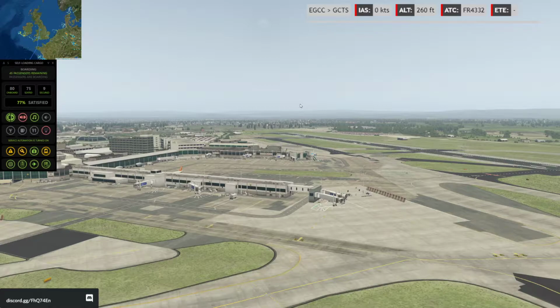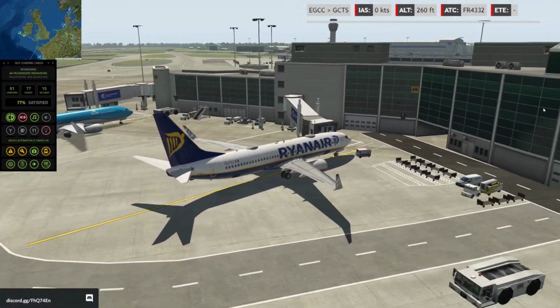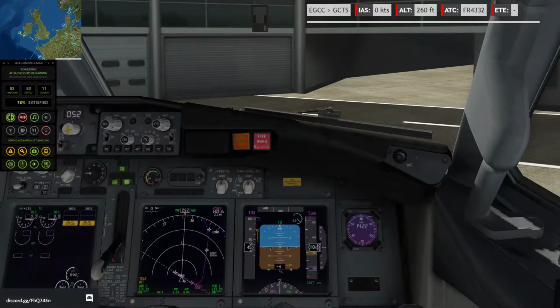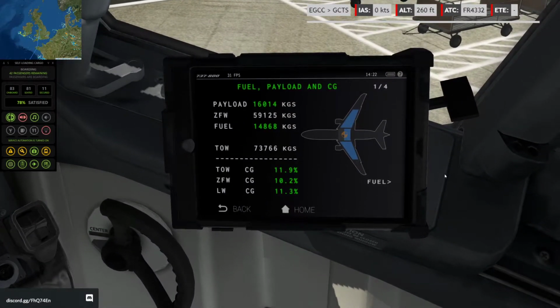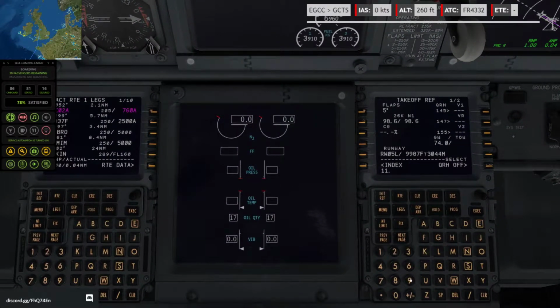Fuel should be loaded in by now, I believe. By looking at that, it seems like it is done. We are sitting at gate 49 today, so let's jump into the cockpit and have a look, and we can finalize the flight data, and we should be good to go. So our takeoff center of gravity is 11.9, so if I put that to there, and we get 7.5 on our trim.